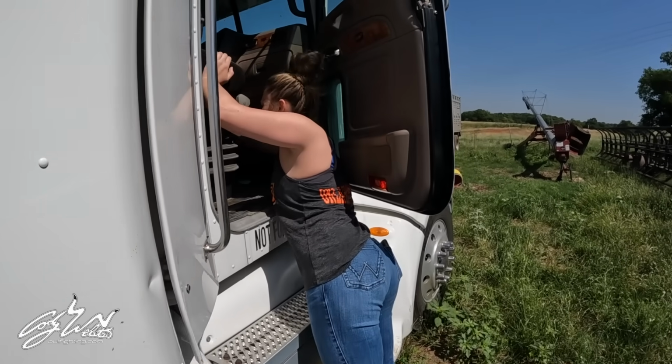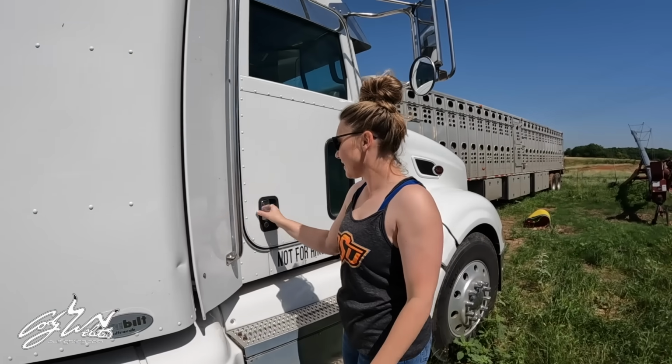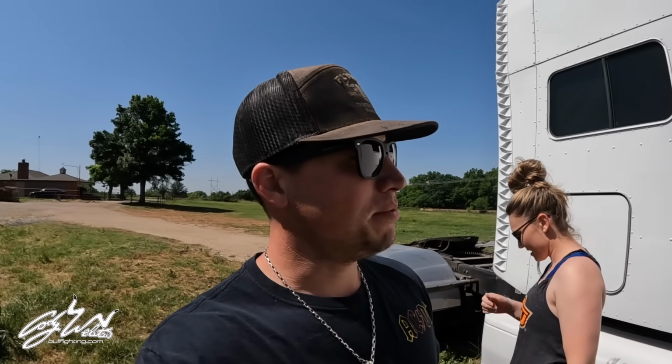What are you doing in that Peterbilt? Get my shades. Oh, putting your shades on. Yeah. The white Peterbilt has made it back to the Flying W, courtesy of a brand new motor, or rebuilt motor, we should say. Yeah, it had to be done. That's all you can say about it. Smash, we are back on the W.